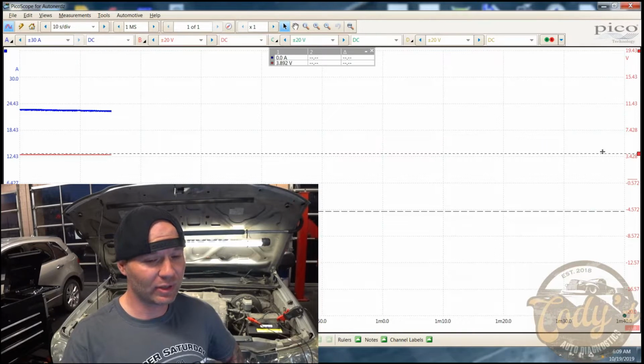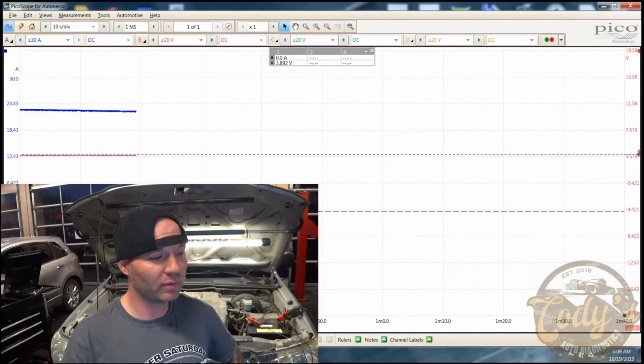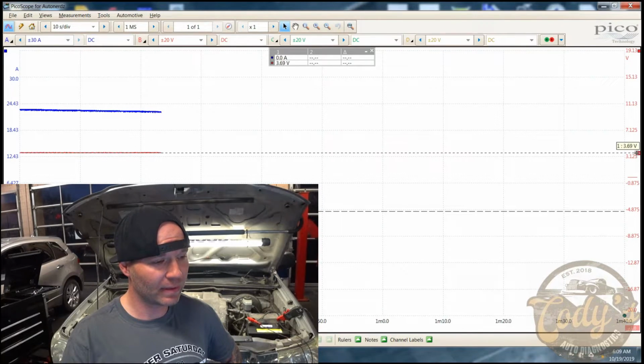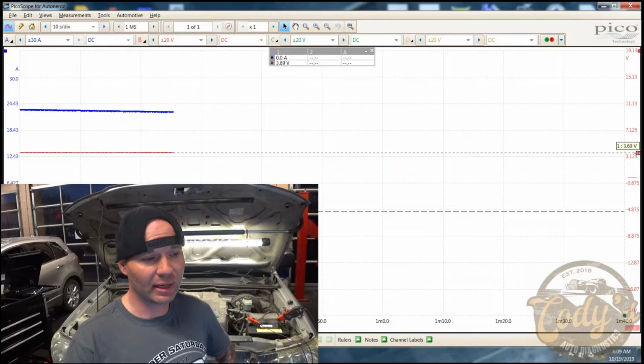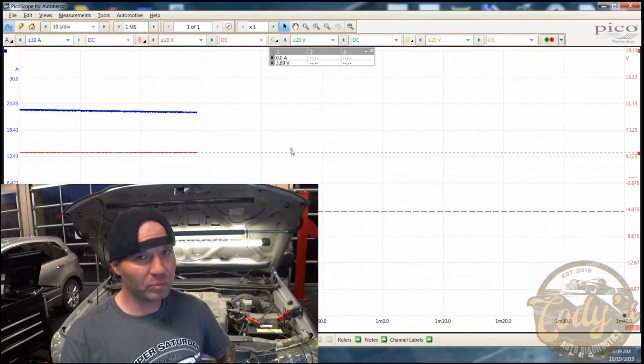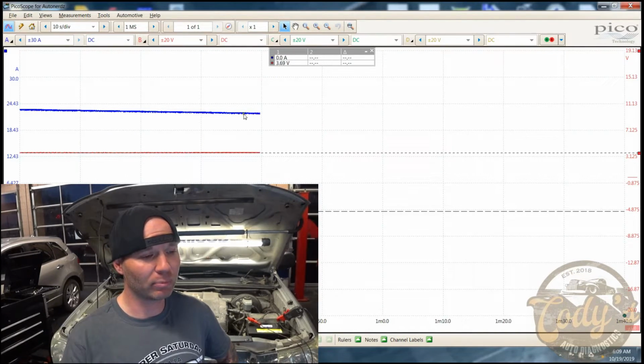Now mind you, I just grabbed this battery off the shelf. Try to get this cursor on here. 3.69. Okay, so we'll get to that here in a second. So obviously the battery is low. Now is that a bad battery on the shelf, or is this amperage from this vehicle pulling this down?